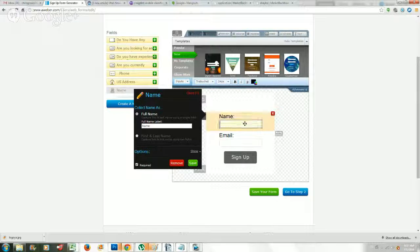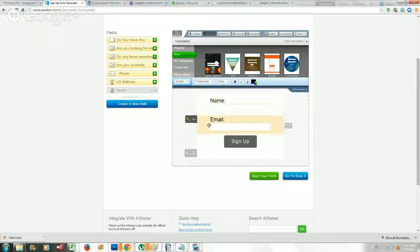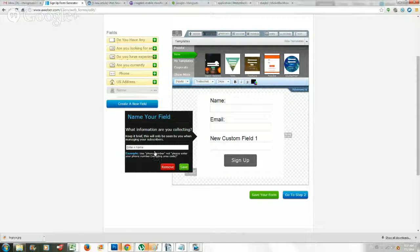I'm fine with the size. I'm probably going to bring this out just a little bit. Close it. So I always start the form out the same: name, email. It looks like I already have the phone number filled, but basically if you don't have the field there, you just type in create new field, and you type in phone, and click save.